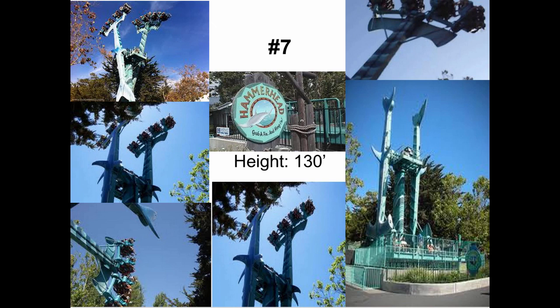As you saw, I put Sky Screamer in here. And this ride is a lot of fun. I only got the height of the ride. It's not that fast, and the seatbelts are painfully tight.